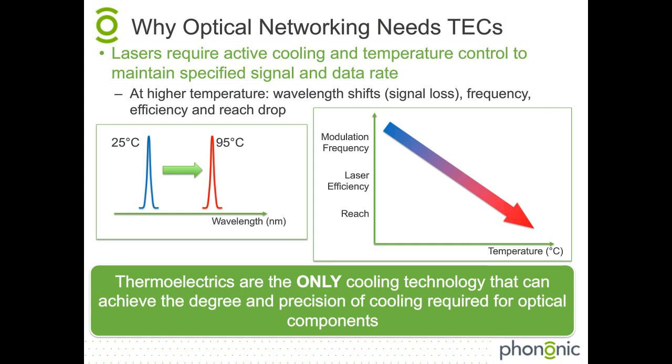Laser power conversion efficiency is also reduced, which means that more electrical power is required to maintain the same optical power. So, for a given input power, signal strength and therefore reach decrease with increasing operating ambient temperature. All of these factors conspire to make temperature control very important for lasers used in optical communication, and TECs are really the only cooling technology that can provide the required cooling and temperature precision in these laser packages.